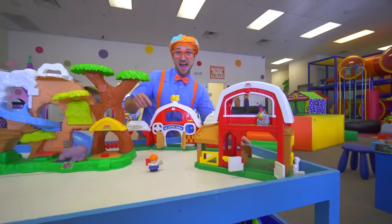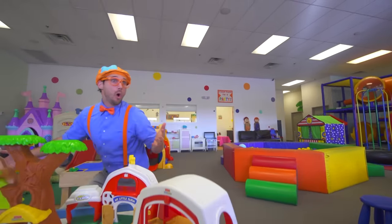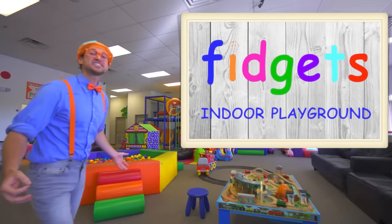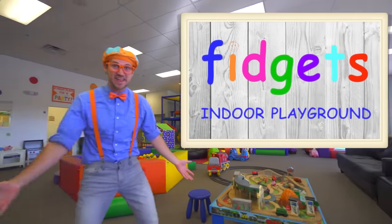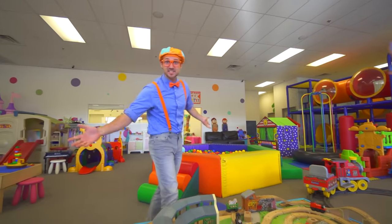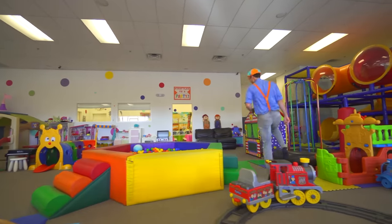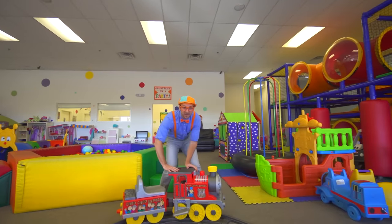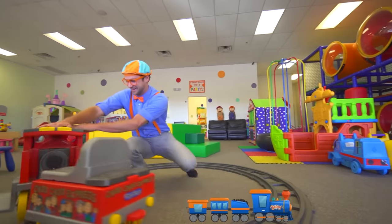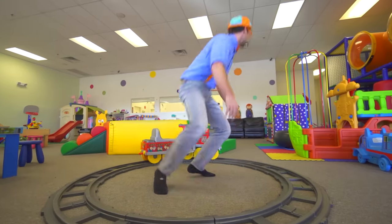Hello! How are you today? Yeah! Whoa! Look at where we are. Today, we're at Fidgets Indoor Play Place in Las Vegas, Nevada. Woo! All right, let's skip around and see what's here. Whoa, look, it's a train. Whoa! All right, I'm gonna continue to skip.